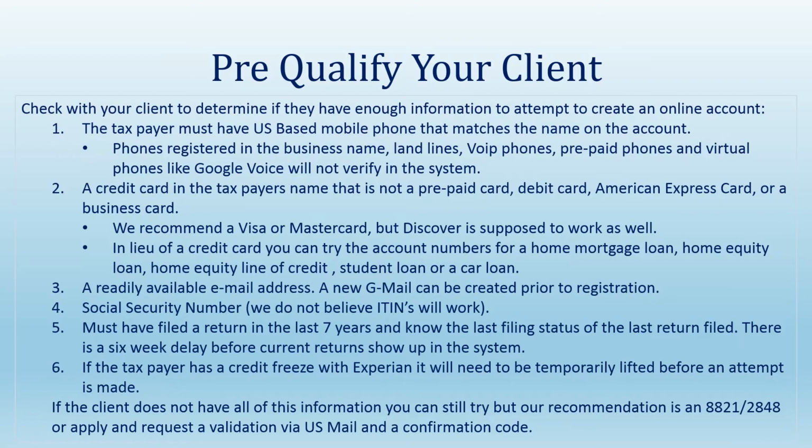Okay. They have to have a social security number. So for those of you that help folks with ITINs, they do not work, okay? They must have filed a return in the last 7 years, right? And know the last filing status of the last return filed. There is a 6-week delay before current returns show up in the system. So if you're doing this for somebody right now and you filed last week, you actually need to put the filing status for last year's return, not this year's. Now, if that one fails, then do try the current year return.